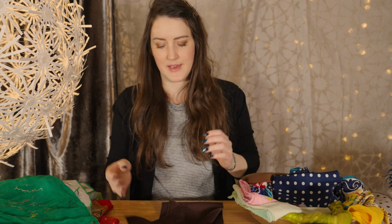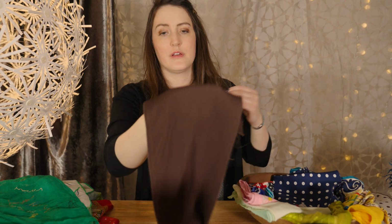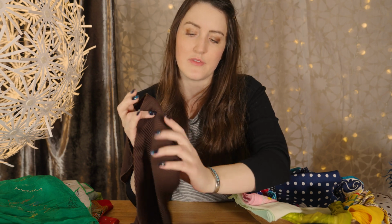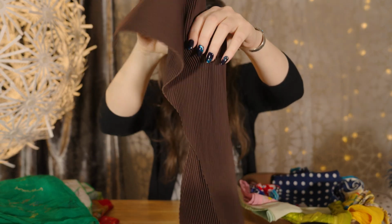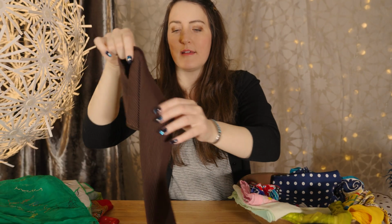And next we have a completely solid brown scarf, and it has this intentional crimping of the fabric, if you can see that okay, like that, which I think is really nice when there's no design on the fabric, if it has a texture, which I think is really pretty.